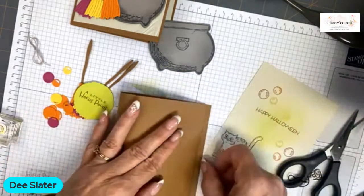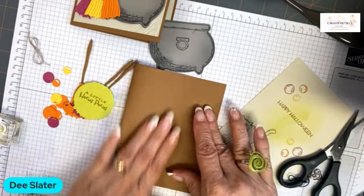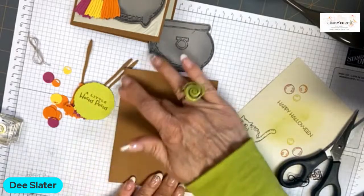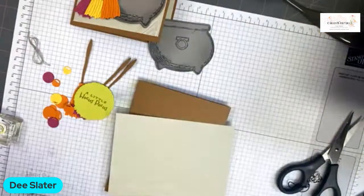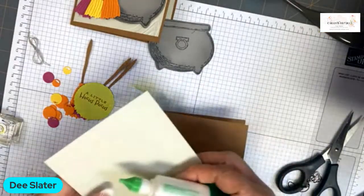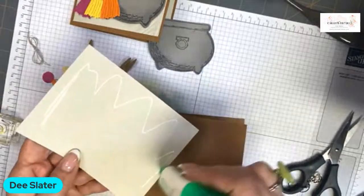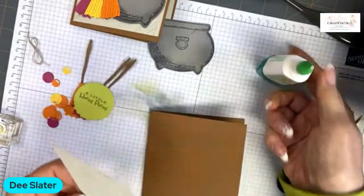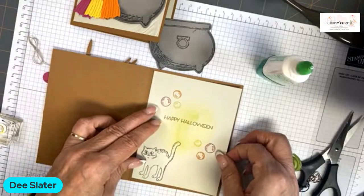Go ahead and 8.5 by 5.5 on our card base. And we'll go ahead and put our 4 by 5 1/4 piece of basic beige that we've stamped for the inside. It's so cute.